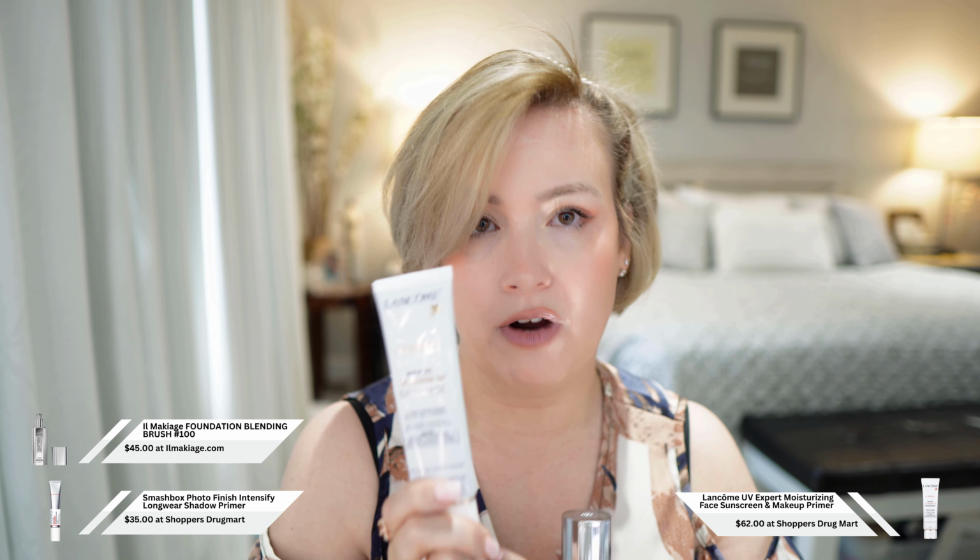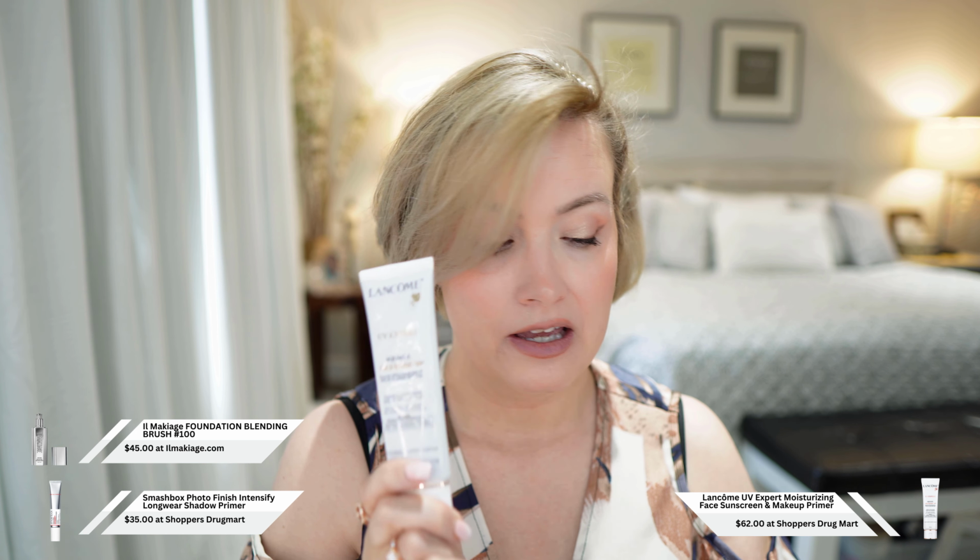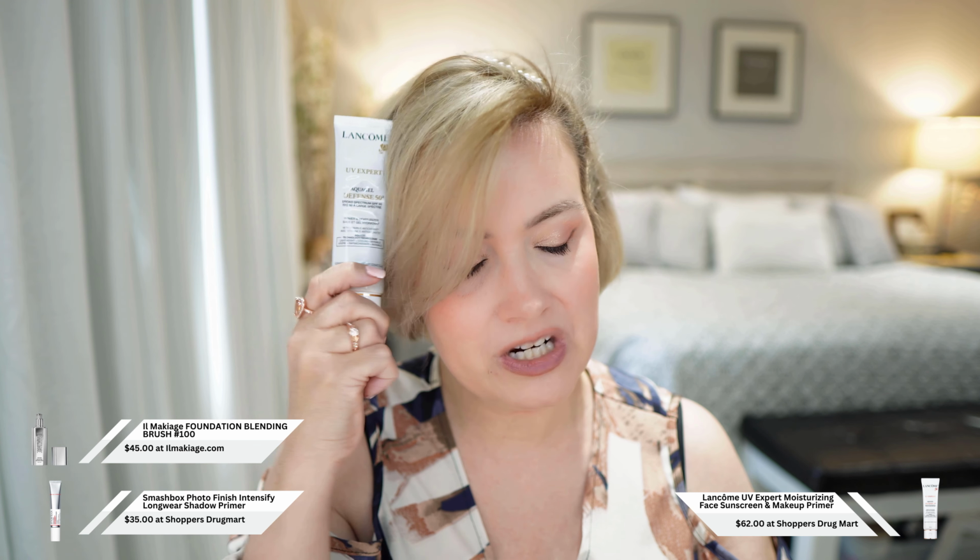I had just purchased this Lancome UV Expert Defense 50 Broad Spectrum SPF 50 primer and moisturizer. So this is 3-in-1. It's a moisturizer, it's a primer, and it's SPF. I have not been wearing SPF, and I should be. I know I don't go outside that often, but you know what?